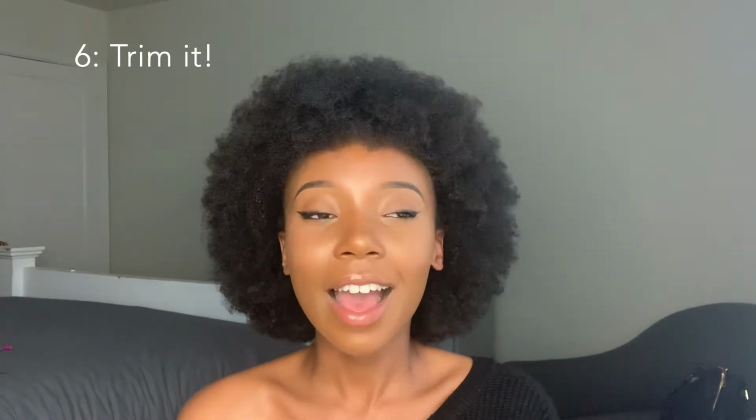Tip number 6 is every black girl's nightmare. But we have to do it, y'all. We have to. There's no getting around this one. If you want your hair to grow, you need to trim it. And you need to trim it regularly. I like to trim my hair about 3 times a year, sometimes 4, depending on what it needs.